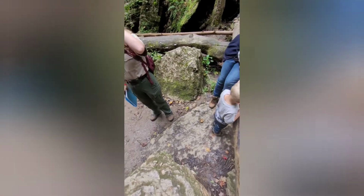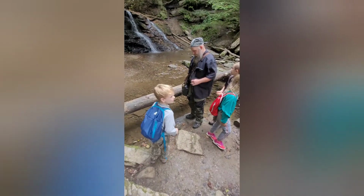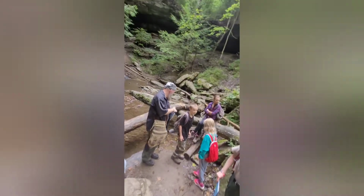What about trees? If anyone wants a group photo, I can take a photo in front of the waterfall before we get ready to head back. I'm going to put my folder in my backpack because I'm done.